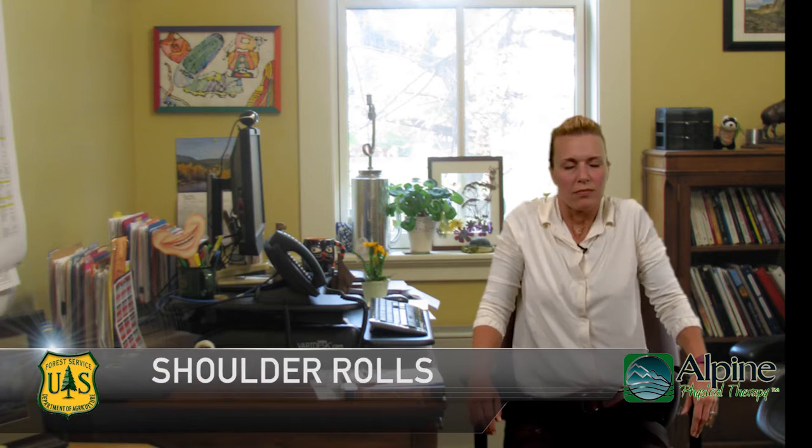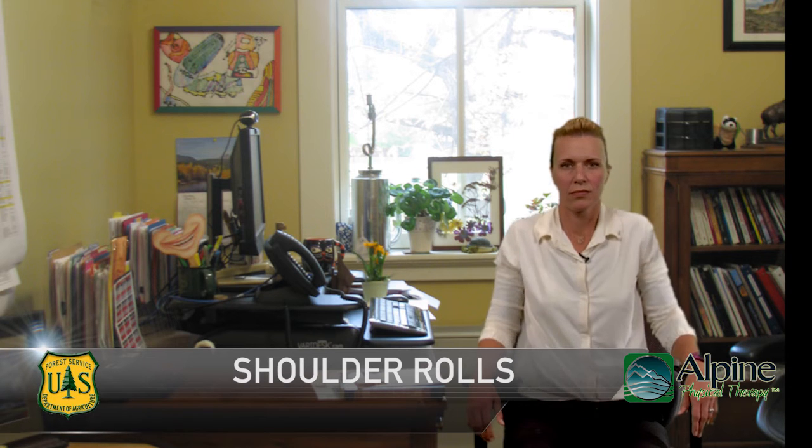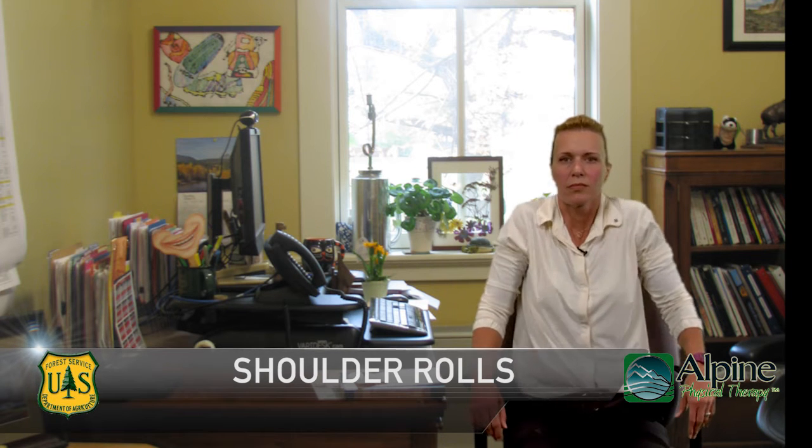Bringing your arms back down by your side, resting onto the armrests. You're going to move into some shoulder rolls, lifting your shoulders up, back, and down, and then reversing the direction up, forward, and down. The next stretch will be for your spine.